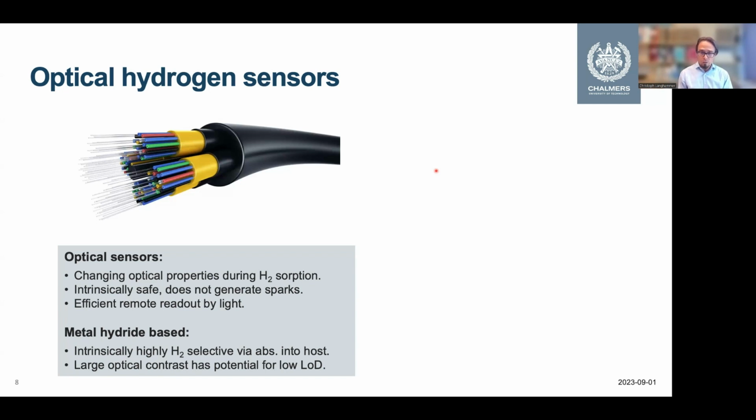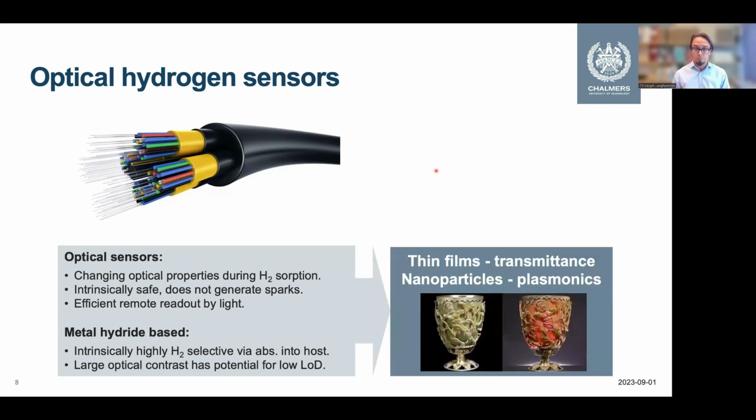And as you also have seen, the optical contrast can be huge. We go from a reflective mirror to a non-reflective insulating material. That large optical contrast can be translated into potential for very low limits of detection, which means we can potentially measure very small concentration changes of hydrogen, which is one criterion for an excellent hydrogen sensor.